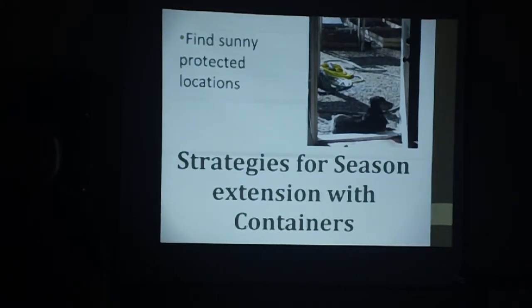But yeah, so find a protected sunny location. The difference in temperature on my deck, on the protected side and on the unprotected side, is about 15 degrees. That's not when it's sunny. That's just regular. The difference between the exposed side of the yard that has a lot of wind and the unexposed side. Just by not moving the air, basically.